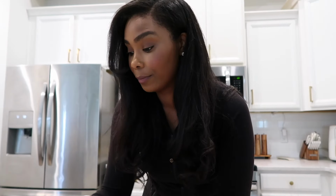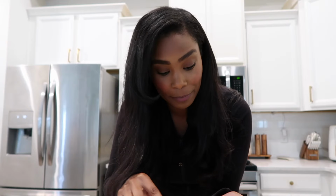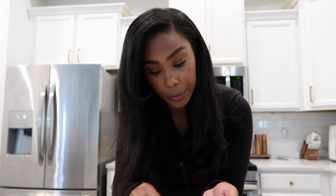Not that this bread needs butter, but I feel like let's just go ahead and add the butter, you guys. At this point, oh my gosh, I'm going to try not to eat all of this because my husband is so excited about it. I texted him a picture. He's like, do not eat all that bread because I have to try it. I'm going to try not to eat the whole thing because I'm a huge bread lover.